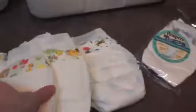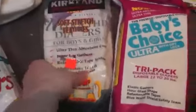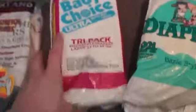I also found a couple companies that started selling plastic diapers. So I have a few bags of those. And right here's a Costco sampler. There's another sampler that has cows.